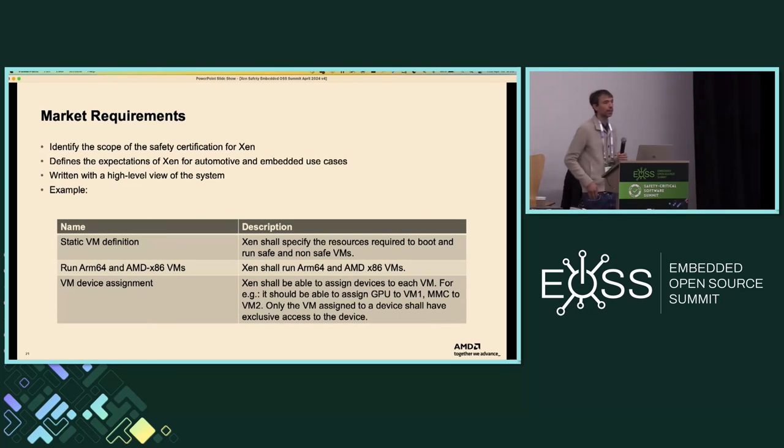So this is an example of a market requirement. I'll let you read it on the slide. These are three real market requirements that we wrote. Some key points here. The main goal of the market requirement is to identify the scope of the safety certification project: what is in scope, what is out of scope, and the expectation from the point of view of the customer in terms of features that they need or use cases. So it's written with a very high-level view of the system. In this case, there is a requirement to statically create VMs or be able to assign devices to VMs. This is the very high-level way the market requirements are written.